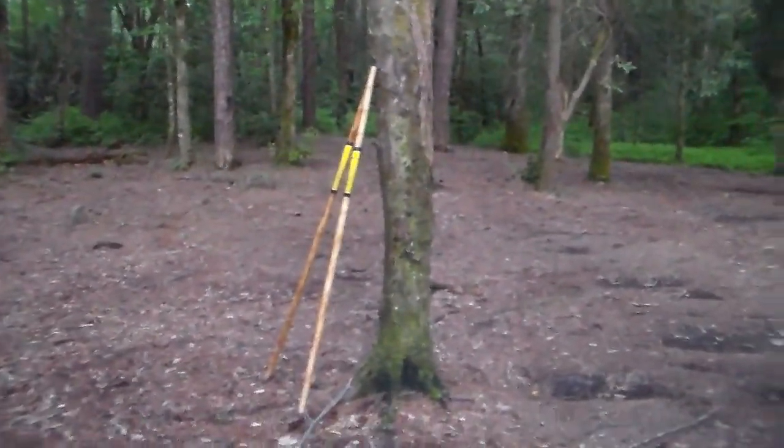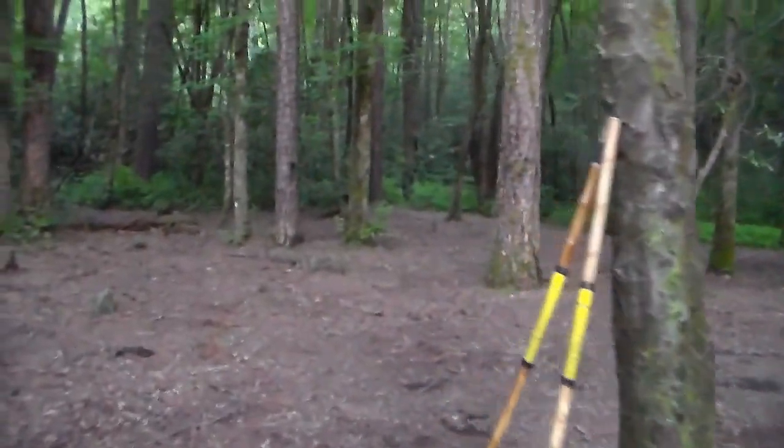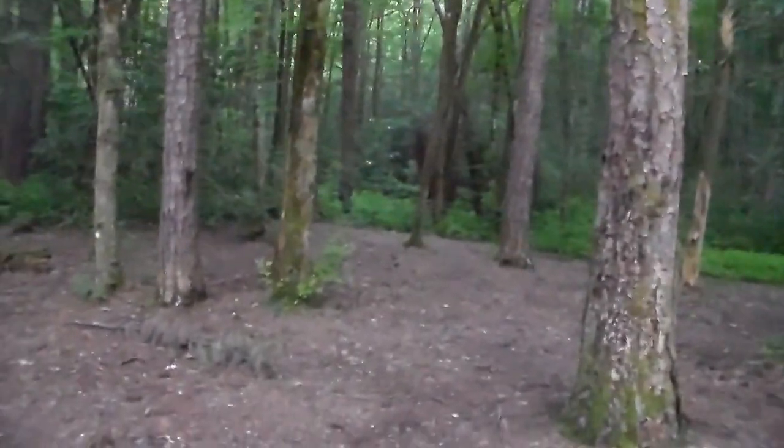So I got a nice little space here that has plenty of trees. I mean, I can set up anywhere I want. So I think I'm going to go back in here somewhere and set up. Maybe these two trees right here look pretty good.